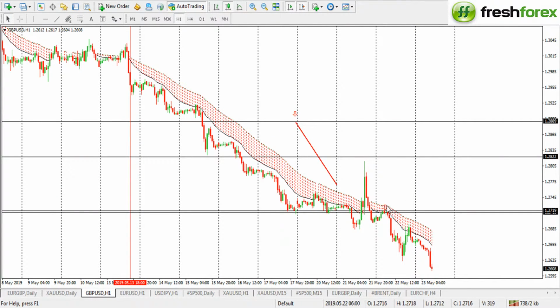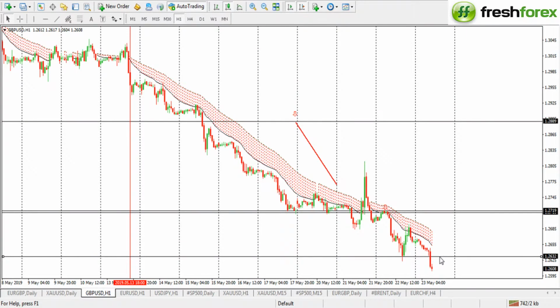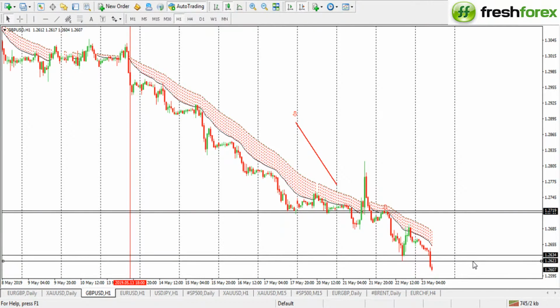So as it is, if you didn't sell it at this point, the next best place to sell it is here. Wait for price to retrace back up to this level. A support.